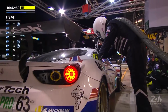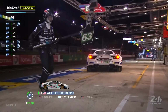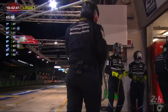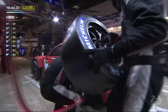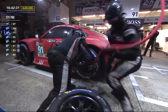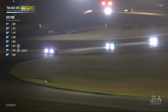The WeatherTech Ferrari is in. 63 car came in from 6th position, so 3 of our top 6 in GTE Pro are in the pit lane. 82 car is Risi Competizione, and the 92 car, Kevin Estra's Porsche, the factory car, which had power steering issues. That took a long while and 2 long pit stops to try and cure it.